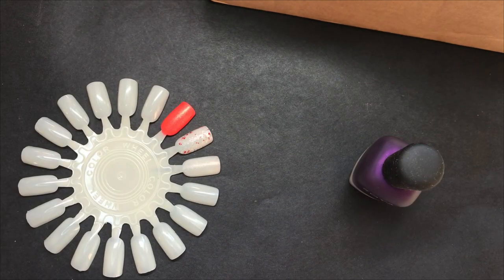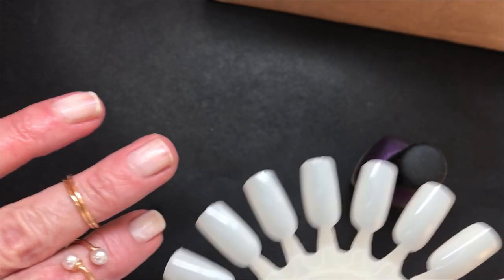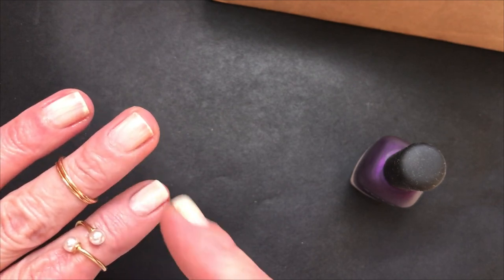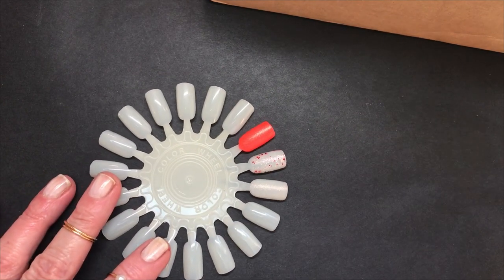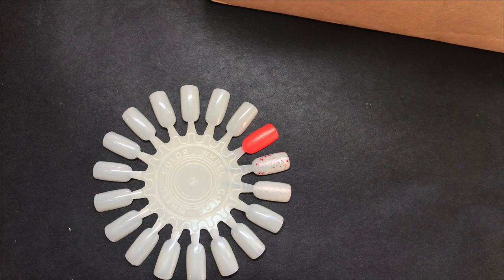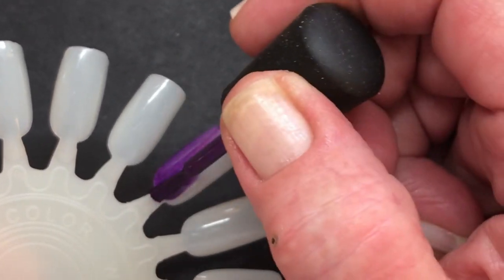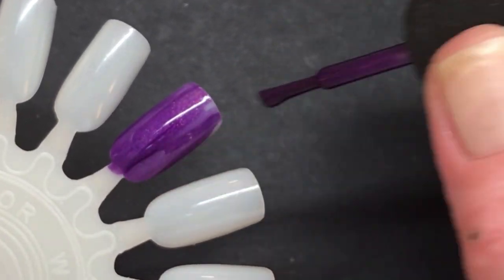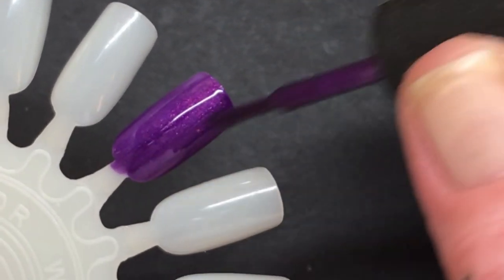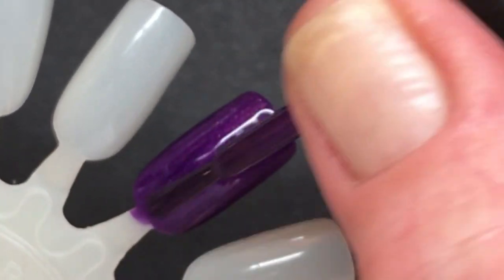I'll swatch them. Yeah, I can do it now also. So I like to use this white nail wheel because I think they are the most close to natural nails. So I'm just wearing base coat here. So that's why I like to use the white wheel. Oh, it's got glitter inside. I had no idea. Wow, the deepness of this purple is amazing. I love it. Wow, I love this color of purple.